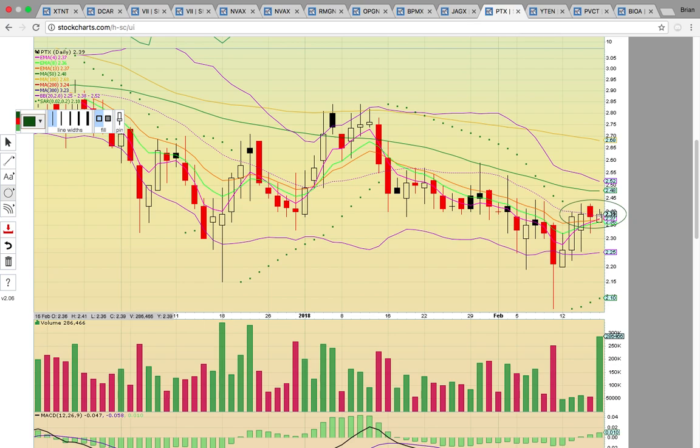I'm not saying that this necessarily will, but I'm just saying it looks more interesting today than it did on Tuesday, Wednesday, or Thursday. These days were not interesting because it didn't close above. And now that it finally did close above, it's a signal that, hey, this might follow through next week. So let's keep an eye on it.